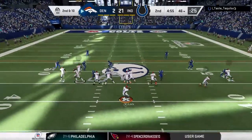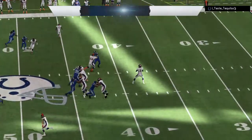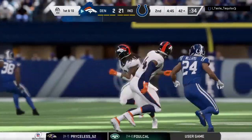Much more like lead. On 2nd and 10, Locke. He completes this to Sutton, and they'll get him to the ground. He has another first down at the Colts 42. A gain of 12. First down, Broncos.